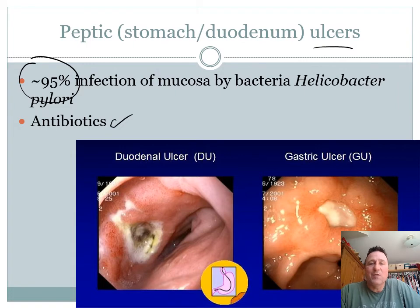And your book has a great story. People didn't believe this. It was a bacterial infection that causes ulcers. So the guy actually drank a bunch of gross swamp water and caused himself to have ulcers. That's dedication there.